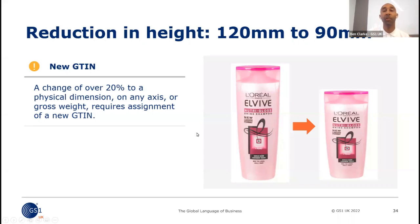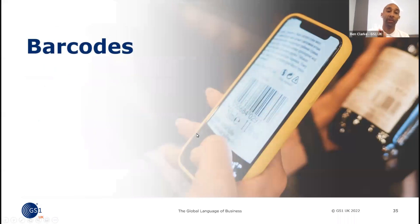So we get lots of questions about these GTIN rules at GS1. We can help you guys as members. If you change your products, get in touch if you're not sure whether that product needs a new GTIN or not, because it can cause major issues with your retailers if you don't change your GTIN when you should. If you think about problems allergens can cause in particular, ingredients, things like that. So please get in touch with your local GS1 if you need support on that.